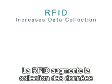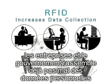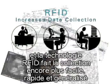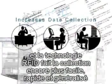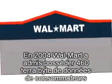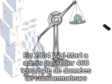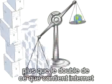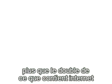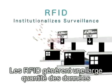RFID increases data collection. Businesses and government already collect a lot of personal information, and RFID technology makes data collection even easier, faster, and more pervasive. In 2004, Walmart disclosed that it owns 460 terabytes of consumer data, more than 2 times as much data as the entire Internet. RFID institutionalizes surveillance.